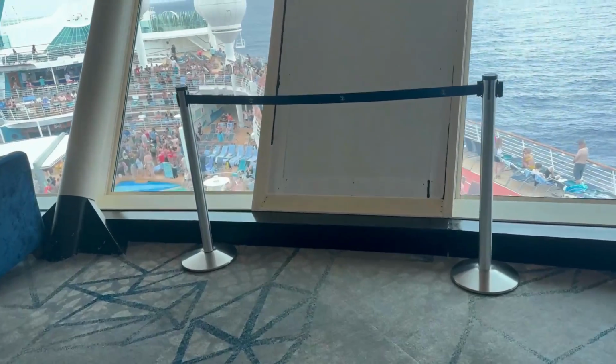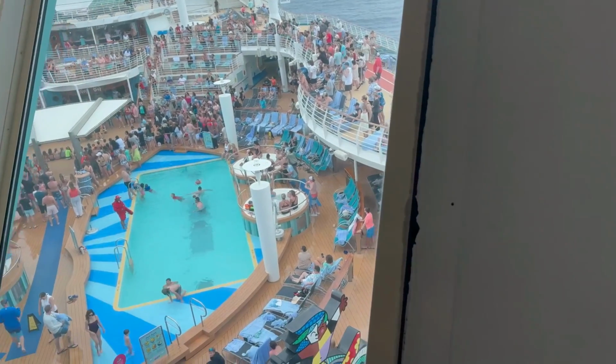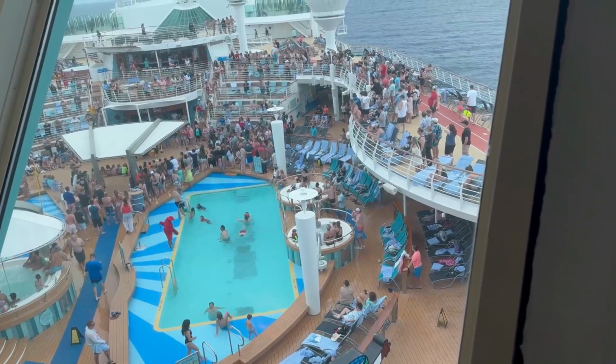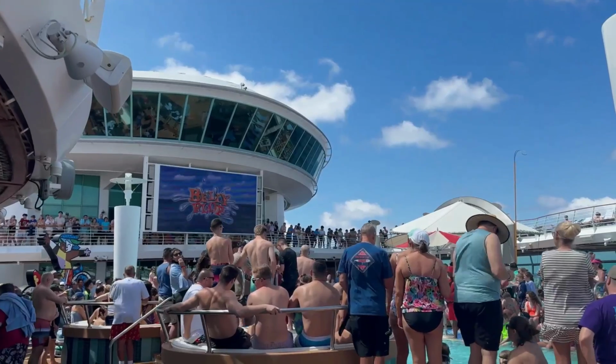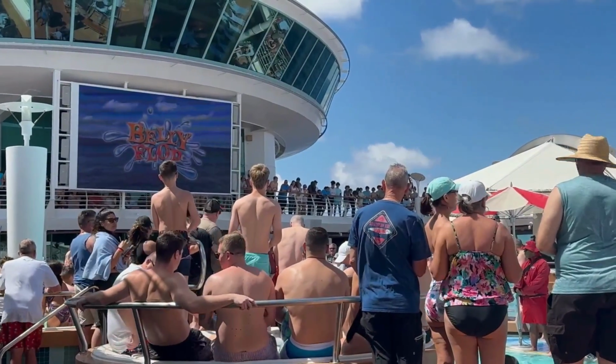And quiet as kept, Ellington's is the best spot in the house for the Sexy Man contest. You can watch here inside, cool, air conditioned. As you can see, you get a much better view of the competition in Ellington's than versus trying to peep around poolside.